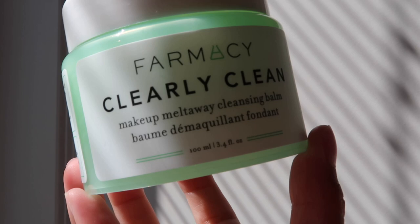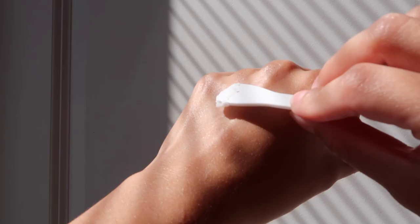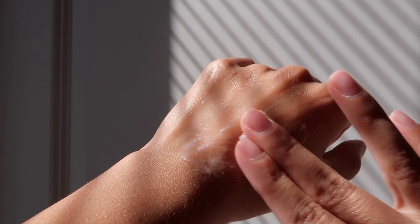Speaking of cleansers, I actually left my double cleanser at my friend's house, so I don't have it right now, but I'll insert some footage here. This is a Pharmacy Clearly Clean Cleansing Balm. It is the fragrance-free version of their most popular cleansing balm. I use this cleansing balm to A, take off my makeup, but B, to take off my sunscreen at the end of the day.